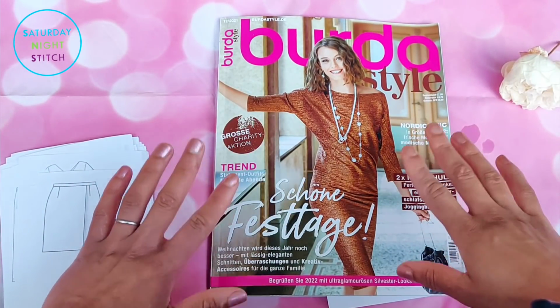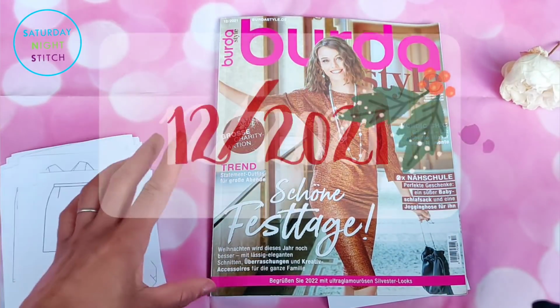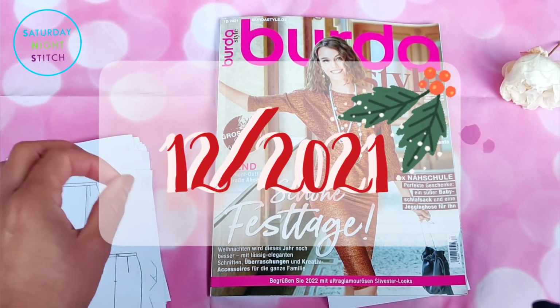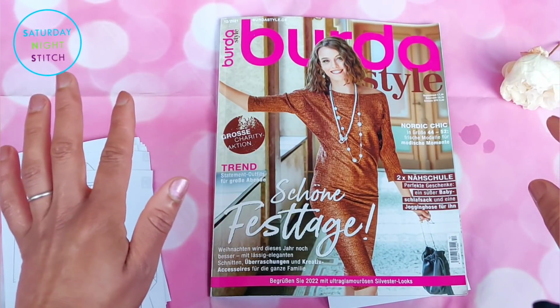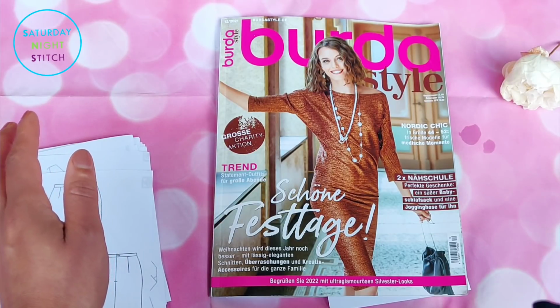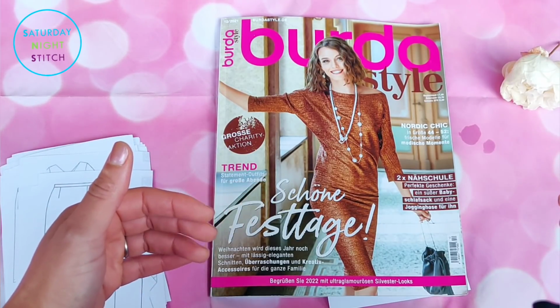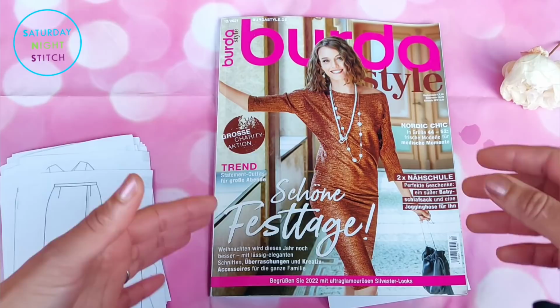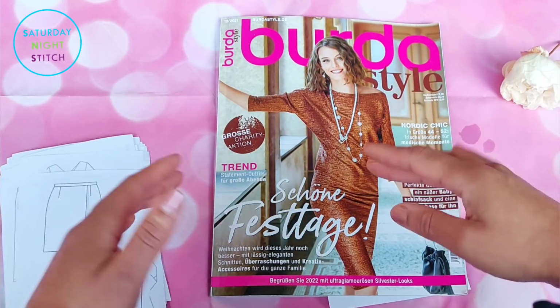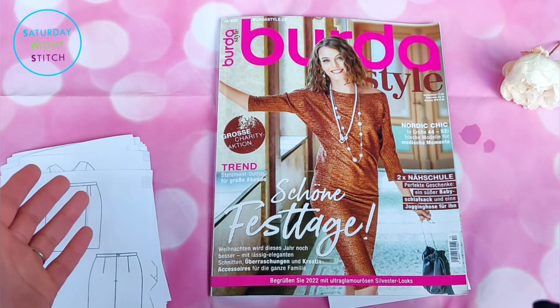Today, we've got a browse through of Burda 12 2021, which was a lovely surprise that popped through my letterbox 2 days ago. I went for several weeks, actually more than a month, I think almost 2 months, without receiving any of my Burda issues, and I wasn't expecting anything. And then 2 days ago, they sent me the 2 back issues and this one. So it was really quite a pleasant surprise.